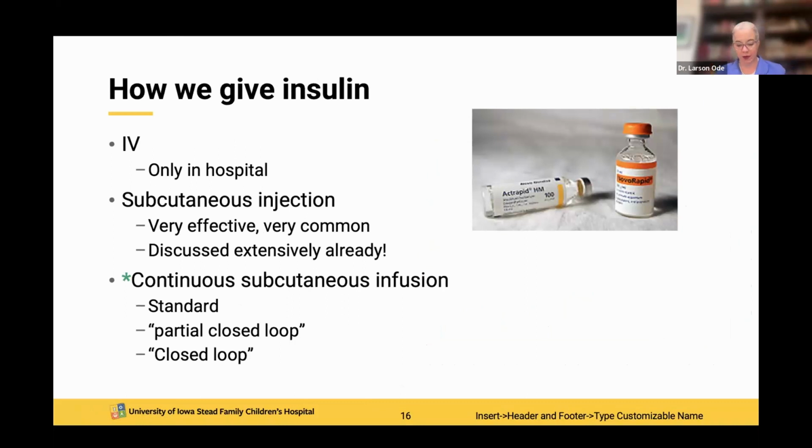In the old days, we called it CSII, but anyway, this is done when people have an insulin pump. That's what it's doing. And there's a couple of different ways that you can do this. There are standard insulin pumps, and then there's what's called partial closed loop, and then there's true closed loop. I will get into more detail on what these things mean.